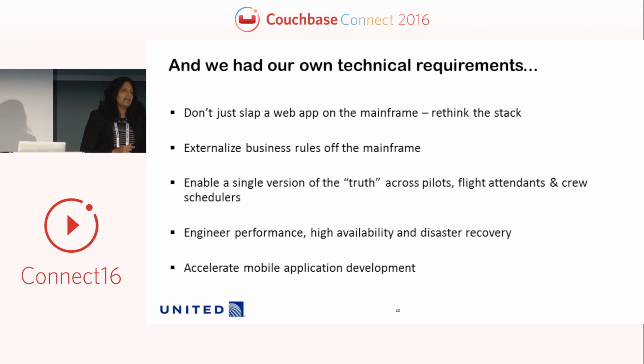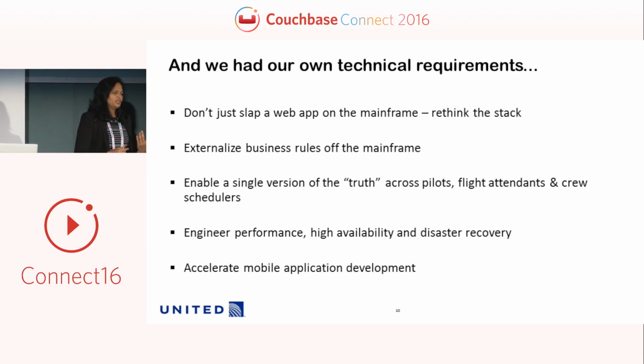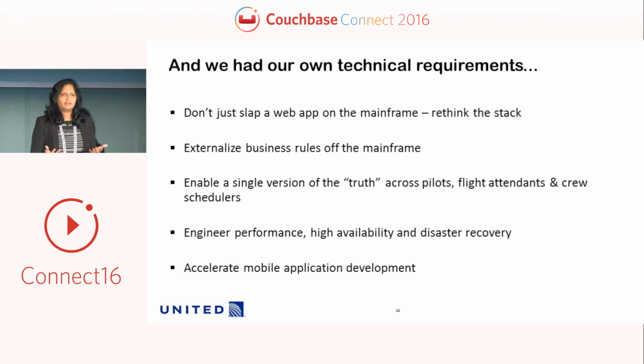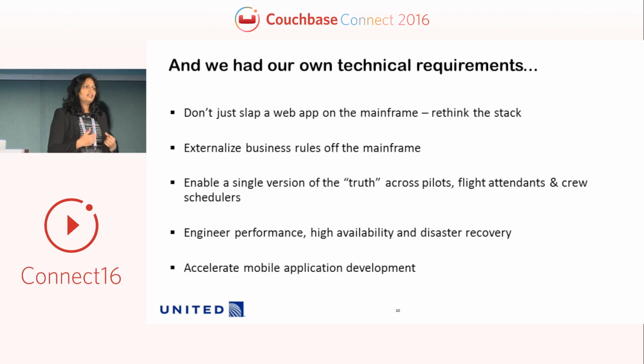And of course, performance, high availability, disaster recovery, all of that goes hand in hand. Any system you build today, especially for an airline, which is highly operational 24/7, at any given point in time we have a plane out there flying. We have to make sure these are systems we can rely on, that they are highly available, and they perform to our needs. And then the last, but very important, was that we have a mobile workforce that we support. 35,000 crew members are on the road all the time managing our operations, and they carry a mobile device. So anything that would aid us in mobile application development would be a huge benefit that would help us in the future.